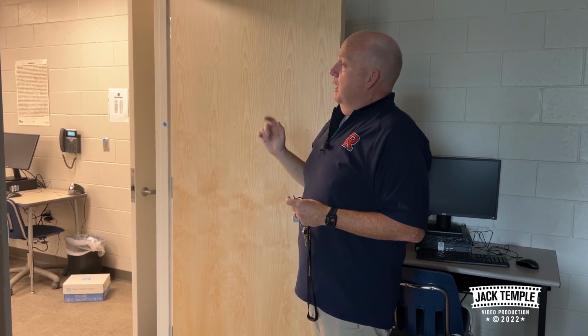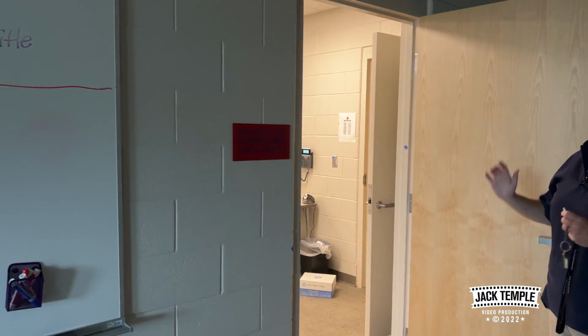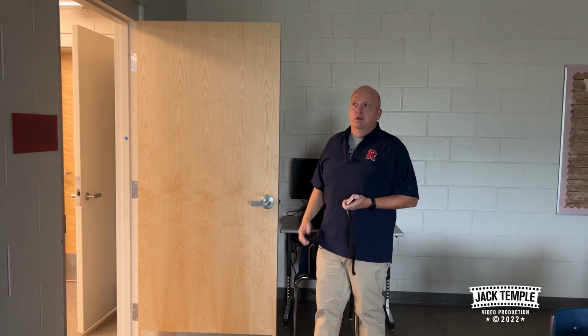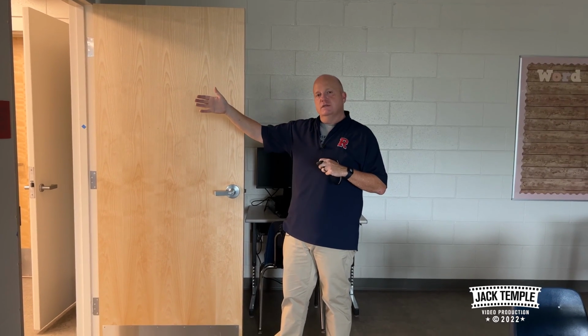Now, the difference is these walls are poured concrete. They're not hollow. It's poured all the way down. This area of the building is built to withstand 180 mile an hour winds. Wow. How many rooms are like this? Are they just on this end of the building? So you have about 8 on this side, and then another 8 on the other side.